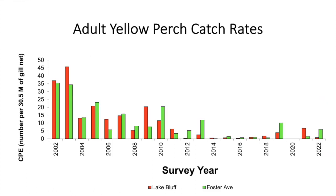And so this is the number of adults at our 2 different stations here, Lake Bluff and Foster Avenue, and the different colored bars. This is catch rate. This is number of perch per 100 foot of gill net, from 2002 to 22. And you can see basically a decline in perch abundance over time.